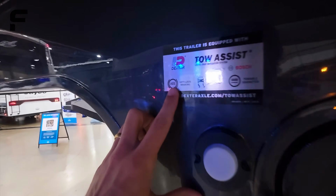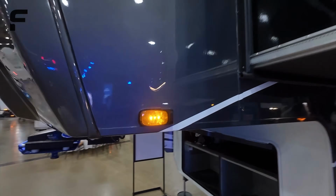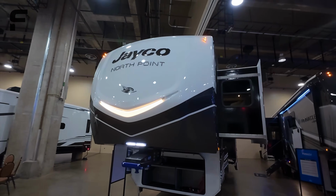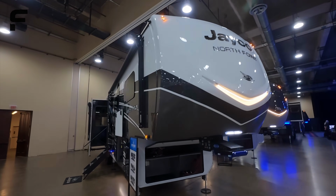You have the Dexter tow assist. This is going to be for anti-lock braking, sway mitigation, and your towable odometer on that. Prep to add side cameras as well. And then a Schwintek slide on your bedroom slide, which is, again, that big, really deep slide in the bedroom. Beautiful looking front cap. Very curious your thoughts. Let me know what you think.